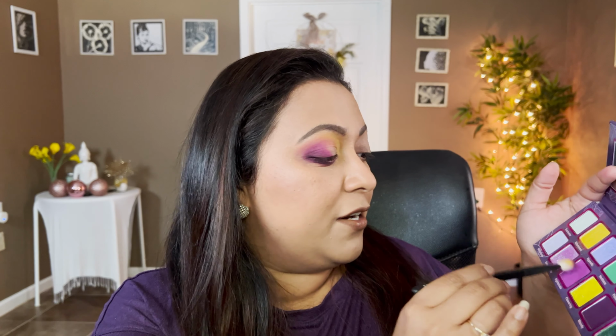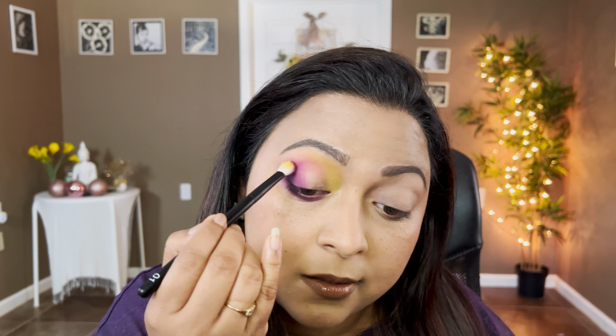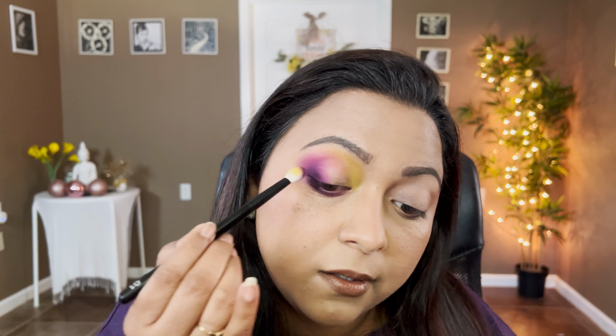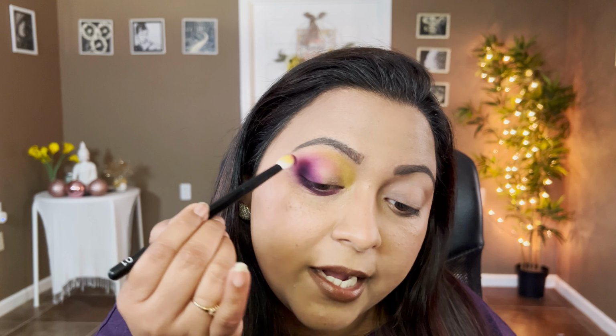I'm going to dip back into that Nightshade shade and then just blend the edges just like that. So we've got a nice deep dark purpley tone on the outer corner, and then the Nightshade shade, and then the yellow, which is Bittersweet.